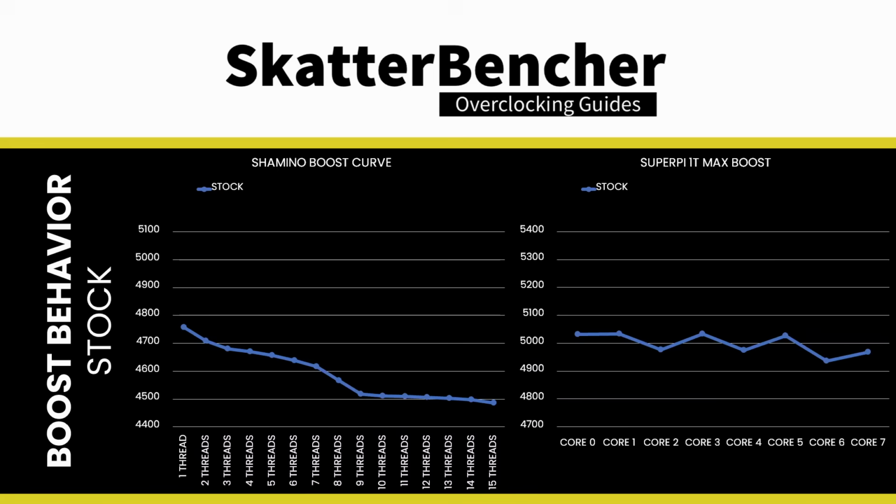clock frequency. The boost frequency when one thread is active is about 4758 MHz and trails off to 4486 MHz when all cores are active. We also find that 4 out of the 8 cores are boosting beyond the maximum advertised boost speed of 5 GHz.